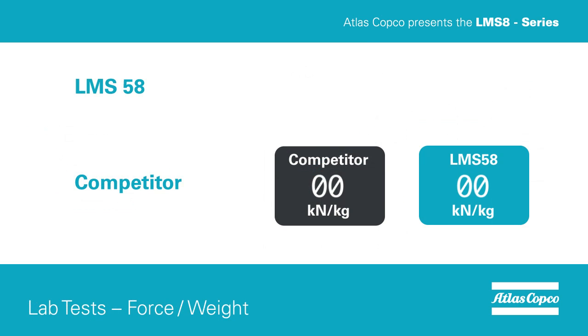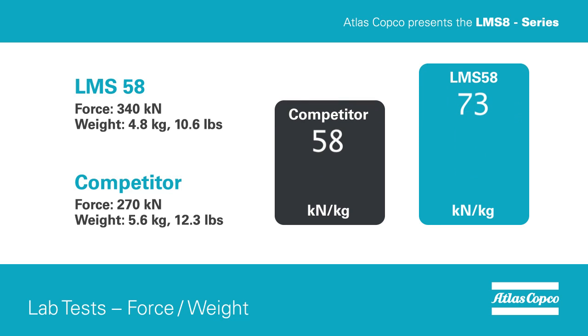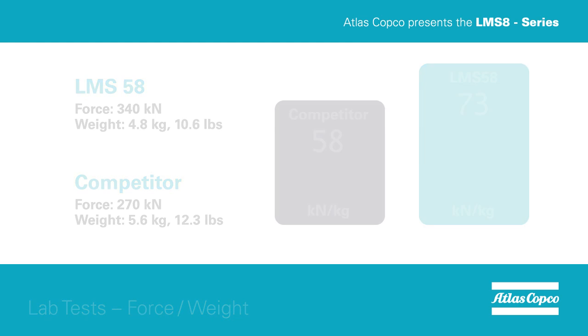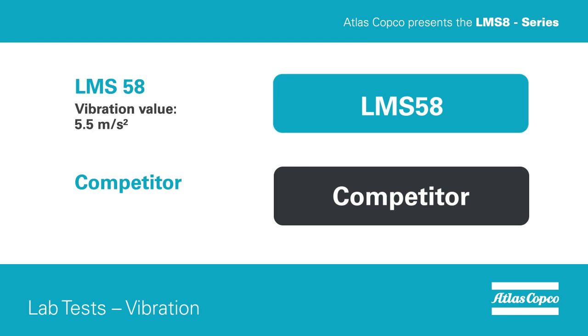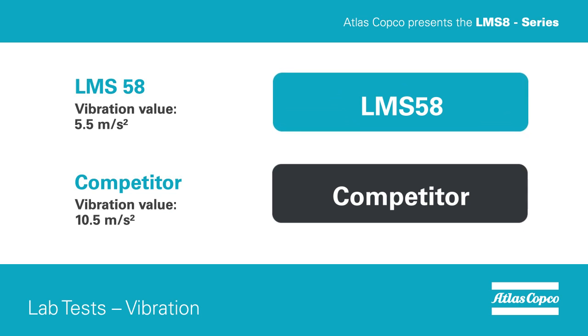The LMS 8 is also lighter compared to equal-sized competitor tools. The result is an excellent power-to-weight ratio. Regarding ergonomics, the LMS 8 generates low vibration levels.